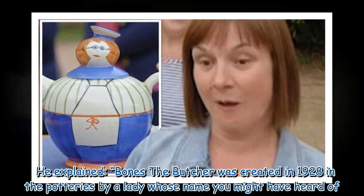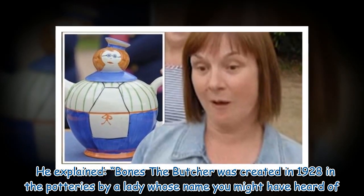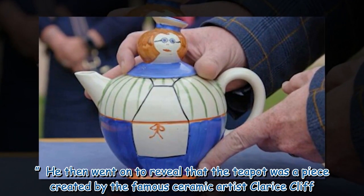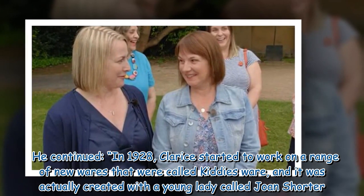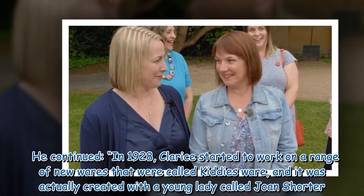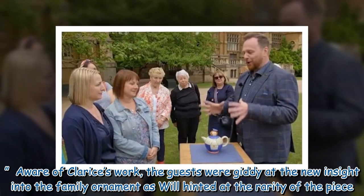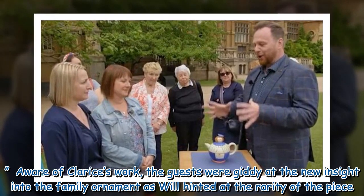He explained, "Bones the Butcher was created in 1928 in the potteries by a lady whose name you might have heard of." He then went on to reveal that the teapot was a piece created by the famous ceramic artist Clarice Cliff. He continued, "In 1928, Clarice started to work on a range of new wares that were called Kitty's Ware, and it was actually created with a young lady called Joan Shorter." Aware of Clarice's work, the guests were giddy at the new insight into the family ornament as Will hinted at the rarity of the piece.